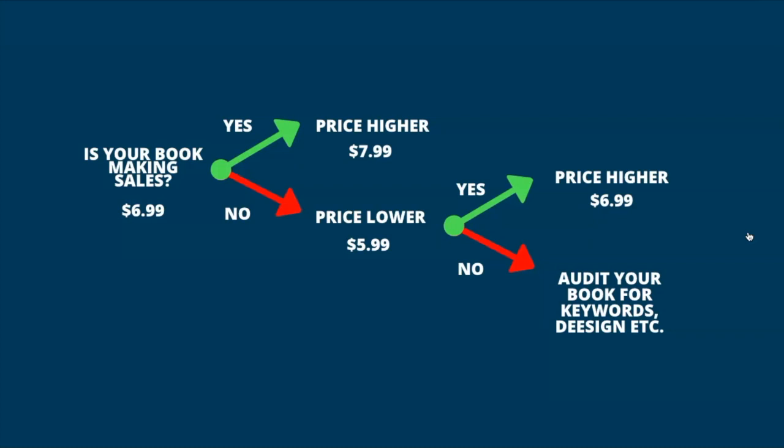And likewise with pricing it lower, if you price it down to $5.99 and then you get sales, then you know the lower limit as to what your customers would pay. If $5.99 is below the market average, then you know that that's quite a price sensitive niche. So fiddle around with the price, as you can see here, if it is making sales, and try and put it back up to $6.99. And if you're not making sales at $5.99, audit your book, check that your keywords are all correct, that you've got good grammar in your title and things like that, not design.